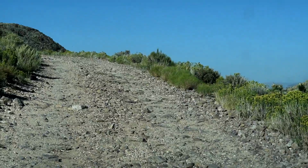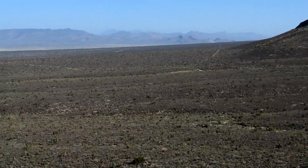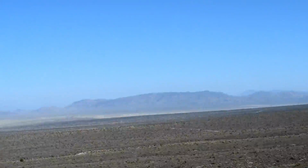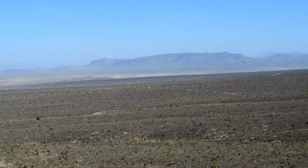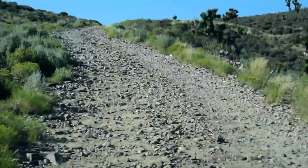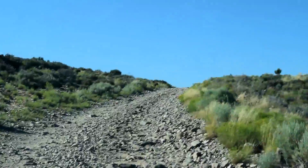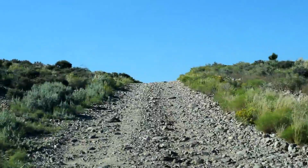Alright, I wanted to stop the car and show you how narrow this road is. The view is immaculate, but there's like 2 feet on the edge of the car, on the edge of the road. And it's very, very bumpy. It really doesn't get any easier, and I'm kind of getting scared now that I'm going to get stuck out here in this car. It's a rough one for sure.